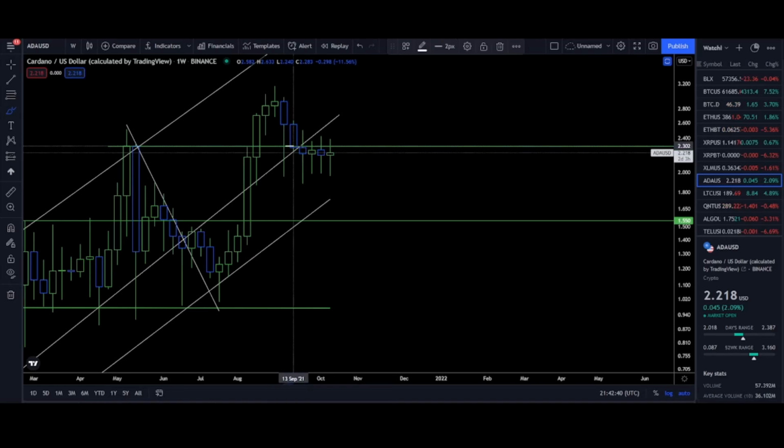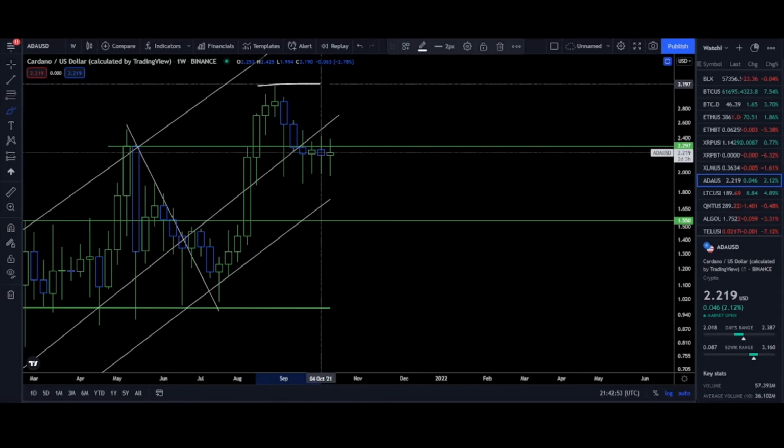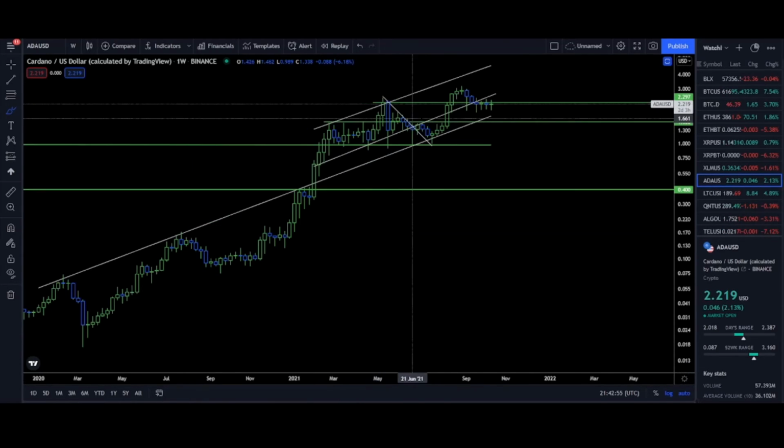We need to close above basically this weekly close right here, because all these weeks have been lower. A weekly close above this essentially is going to lead us to come play with this trend line again, or at least come play for that all-time high. And then all-time high and beyond is pretty much thin air. Don't have price targets for you, like I said, just going to be pretty exciting.